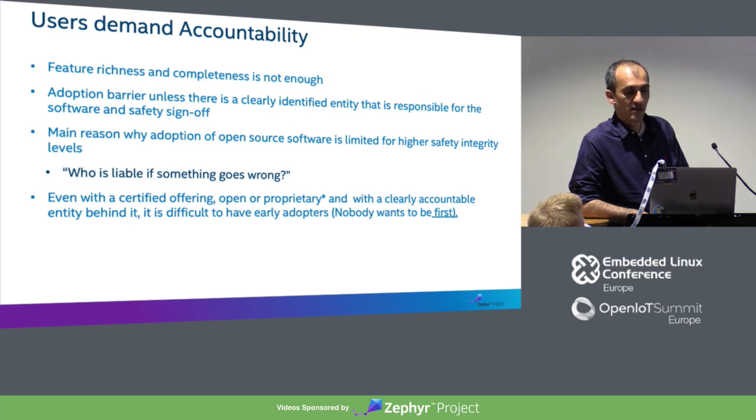People are looking for somebody to point the finger at. What happens? Who's liable if something goes wrong? So this is tough for a lot of open source projects. And even if you have a certified offering, open or even proprietary, you really need to have an accountable entity behind it.